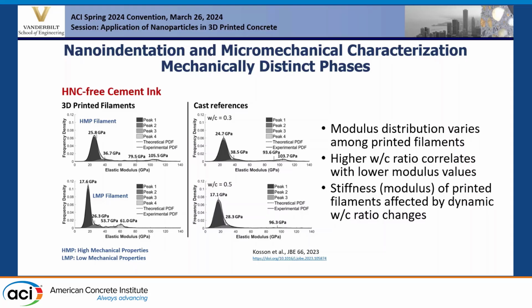And what we can see is on the left-hand side, we have the 3D printed filament. On the right-hand side, we have the cast reference sample at 0.3 for the water-to-cement ratio and 0.5 for the water-to-cement ratio. And what we can see is first that the modulus distribution varies among the filaments. And we were able to see that we had two categories, in fact, of filaments. We had filaments that we categorized as high mechanical property filaments that had a high modulus value, that we call HMP filament. And then we had filaments that had a low modulus value that we qualify as LMP filaments.